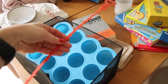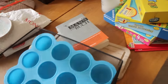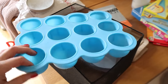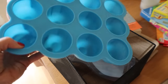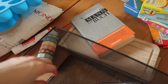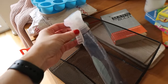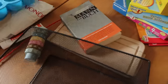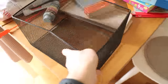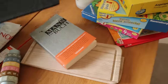The thing I bought cheap, and it is cheap, so goodbye. Then the girls have been using this for playing in the bathtub, but not anymore, they have other stuff, so this can go. Then an old bottle, I was keeping this one to refill it, but I don't need it. Then I'm getting rid of this basket. It's just broken, and yeah, goodbye.